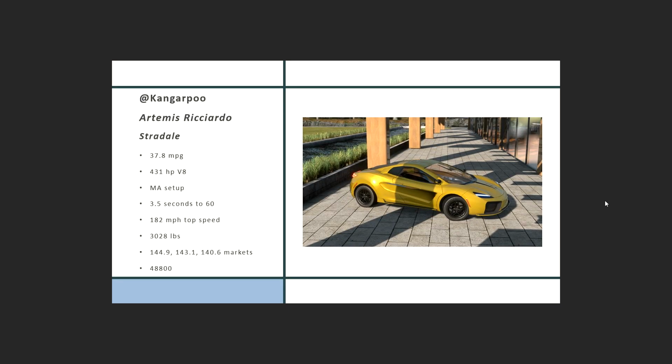Artemis Ricciardo. Is that what I say? The Artemis Ricciardo Straight Ale. I can't read today. I'm sorry, guys. 37.8 miles per gallon, 431 horsepower V8, mid-engine all-wheel drive setup, 3.5 seconds to 60, 182 for our top speed, 3,028 pounds, 144.9, 143.1, and 140.6 for our markets. It's going to cost about 48,800.